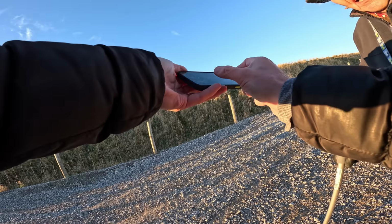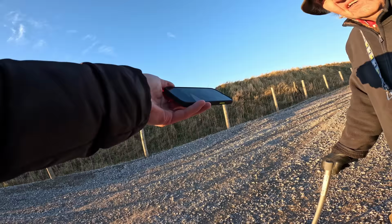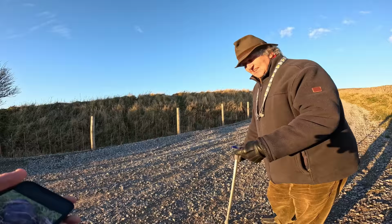It's a cartridge, that. It's not a shell. It's full, isn't it? Yeah, that's a cartridge. Because they put the cartridge in after they put the shot in, and then they put the cartridge in after it. Oh, I didn't know that. Yeah, that's a bloody cartridge.